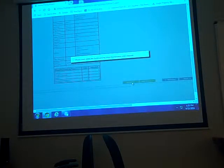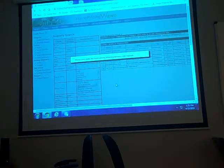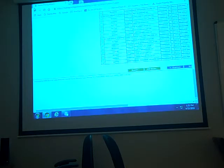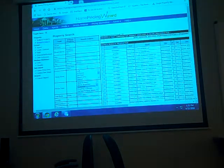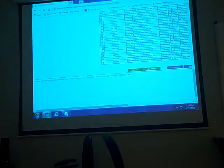Should we narrow it by square footage and that should probably take away a lot. I did 2004 to 2008, and I got the house my client's looking at. Oh, there we go. Click outside of it and see.